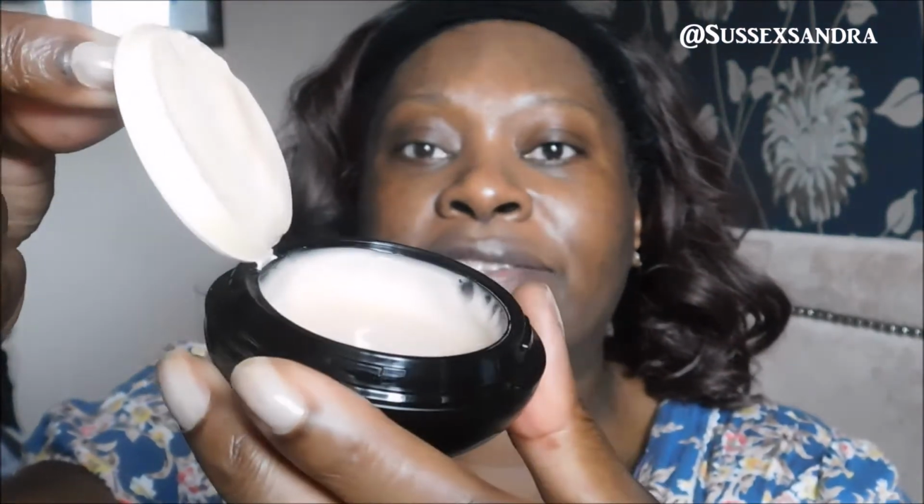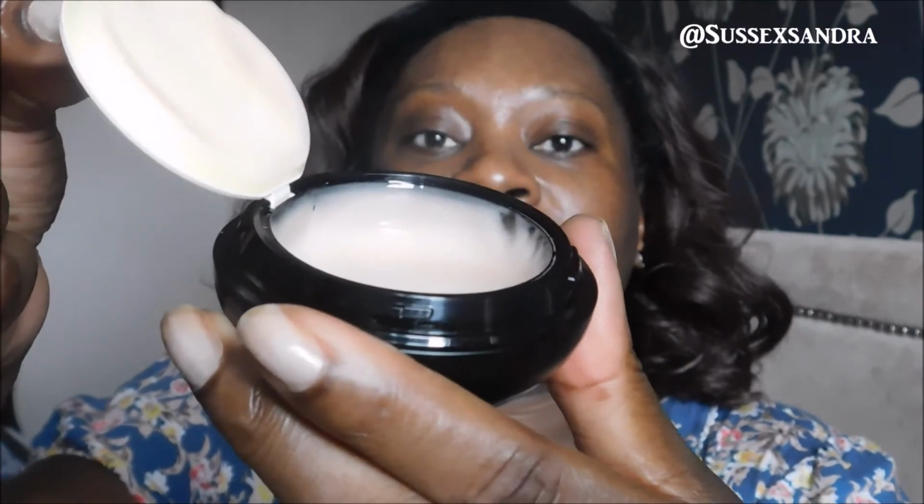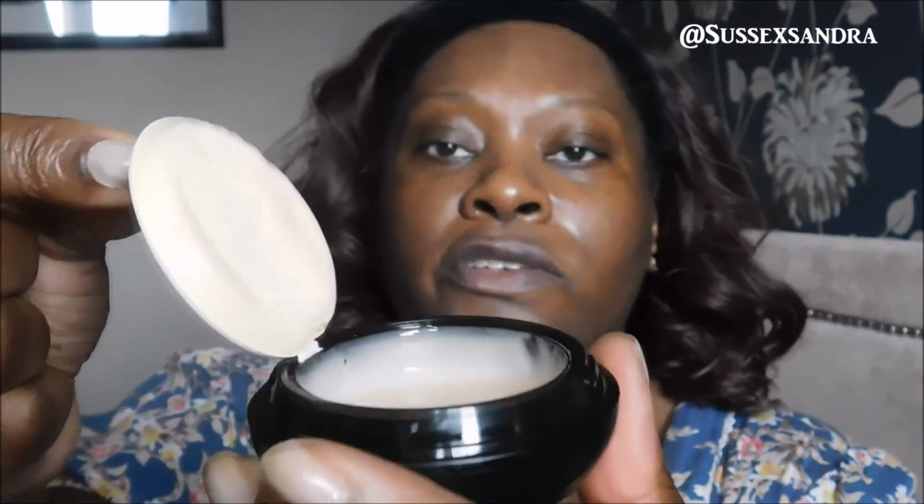So it's a very salmon pink. I'm hoping you're seeing the colour properly, because I don't want to pour it all out. It's a very salmon pink, very viscous liquid, very creamy in texture. So I'm going to apply that on this side of my face. So let's do that, shall we?